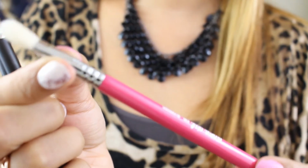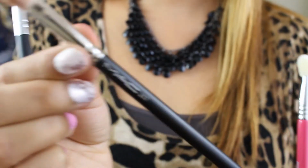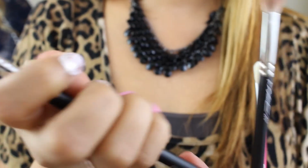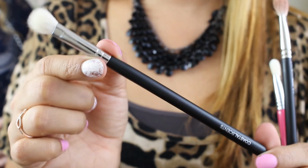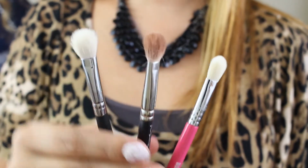This one, guys, is $4.95, and it works exactly like it. I don't have the MAC, but I have the Sigma one, and it works exactly like it. The only thing is that you have to order it from the Coastal Scents website, but I guarantee it beats the $22, or I think the Sigma one is $12. But even still, that's way cheaper.